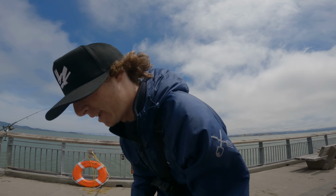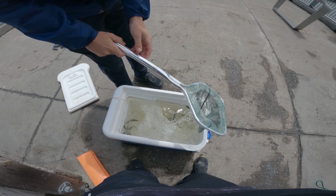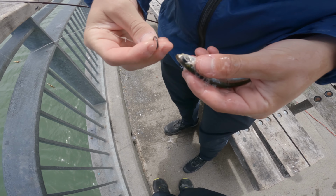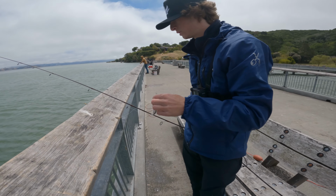All right, guys, we're gonna grab our anchovy. Sorry for all the wind. So yeah, we're gonna get the net in here. Oh, our guy over there has a fish. Might help him. All right, so we got the anchovy right here. You're just gonna hook it right in the nose. Don't hook the brain. And yeah, this is a real lively one.